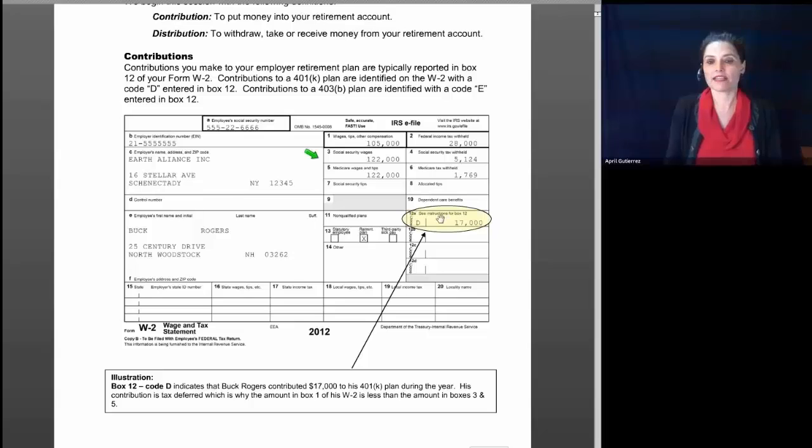So this W-2 is telling me that Buck Rogers made an elective deferral to his 401k plan on his job in the amount of $17,000 for the year. This information is, of course, also provided to the IRS. Now, there is more going on with this pension plan. Of course, the employer has to file Form 5500, and that's going on in the background. But today's class is not about employer issues with pension plans. It's more about what the employee or the retiree does when they receive income from pension plans.